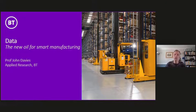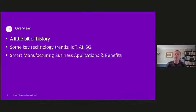And as Mike said, I want to focus today in the next 15 minutes or so on data and related technologies and how data is really becoming the new oil for the smart manufacturing revolution. So I'll start with a little bit of history. The reasons for that should become apparent.